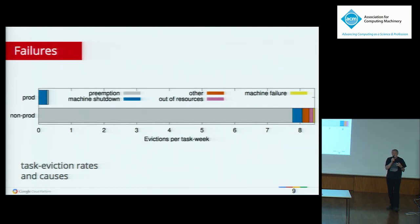Most batch jobs are non-production jobs. They are written to tolerate the fact that they are less important. The lifetime, or the behavior you see as a production task, is pretty good, right? The main reason that you'll see outages as a production task is because we've decided to upgrade the operating system on the machine you're running on. So we'll take all the tasks down, upgrade the operating system, and bring them back up again.